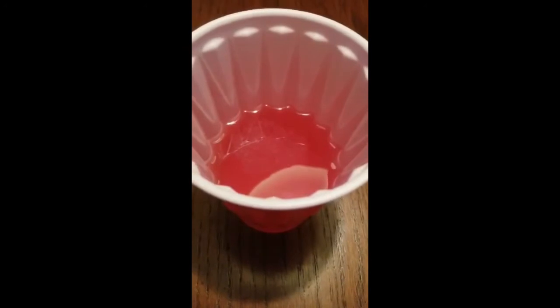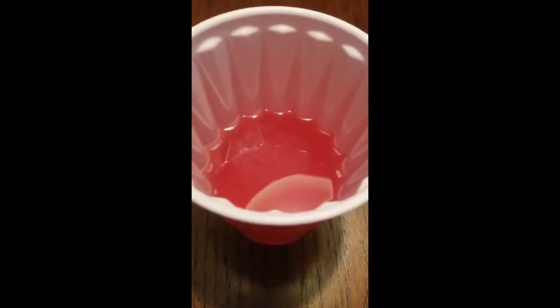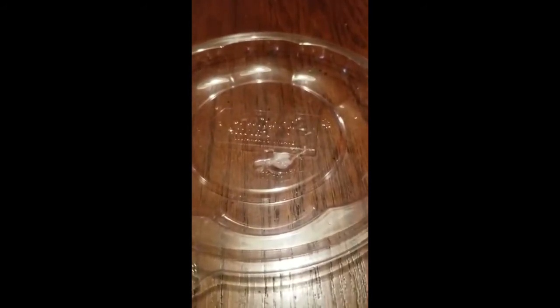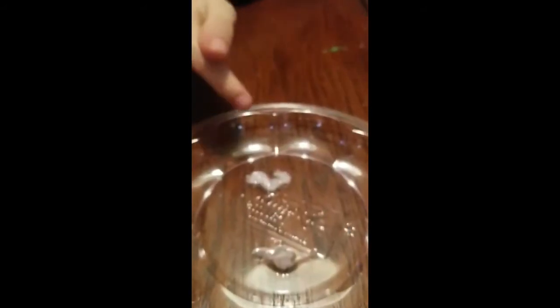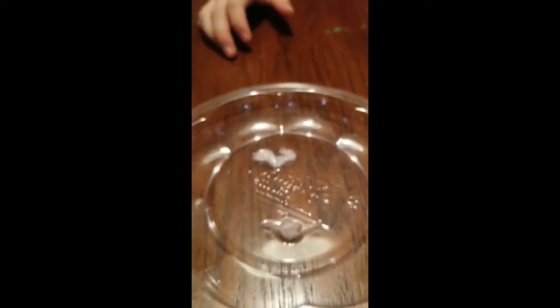It's hard to see, but this is the amount we extracted using table salt. This is the amount that we got from the sea salt. There's still more in the cup though, so. And this is what we got from the kosher salt. Overall, the kosher salt produced the most DNA.